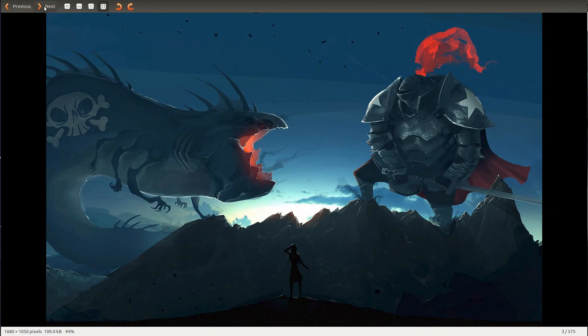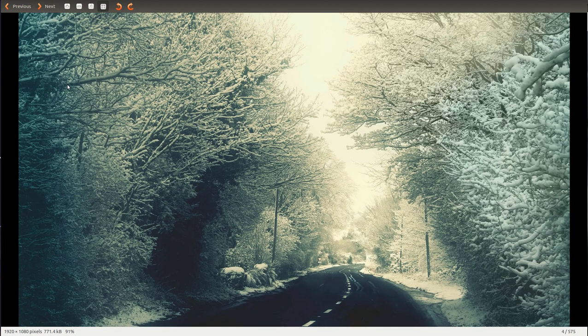I should probably know this one, but I don't. It's just a very fat knight fighting a long dragon with a skull, standing on a mountain, so he's a giant. A wintry road. Glad that's over, at least here in Denmark.